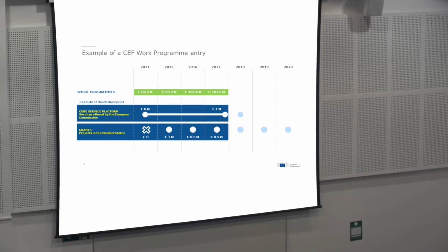If you want to know how a CEF work program actually looks like, there are already 4 examples, and there will be 3 more in the future, because CEF runs from 2014 to 2020. So typically, when you open the work program, you have the different DSIs in the different sectors, so it will say justice, procurement, so forth and so on. And then for each one of them, we divide the money in the so-called core service platform, so the part that is at EU level, and then grants. And then we have amounts for each one of them.